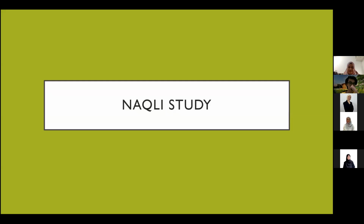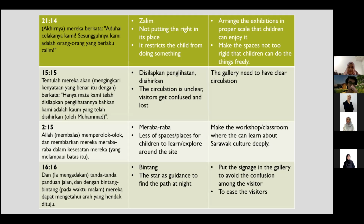So I come up with my Nakli. I start from 14 Rabiul Awal, where I chose ayah 21 of surah 14. The keyword is zalim. Zalim means not putting the right in its place. So it restricts the children from doing something related to my issue number 1. So from that, I will arrange the exhibition in proper scale that children can enjoy. They can touch it or experience it, see more lebih dekat lah dengan diorang. Lepas tu next, I will make the spaces not too rigid so that children can do the activities more freely.